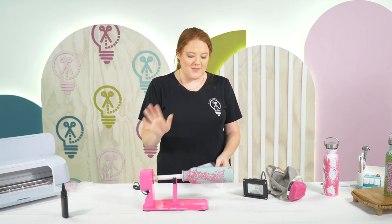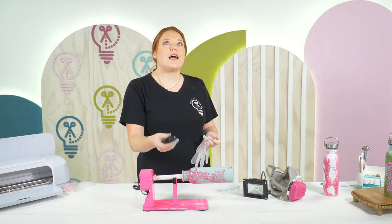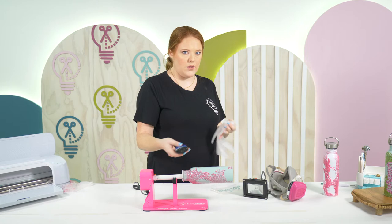Would you say UV resin's hard to work with? No. UV resin is so easy. So easy to work with. I mean, I am prone to use casting resin. That's my favorite, but it has to sit forever. Like UV resin, you can do it and then you can harden it immediately.